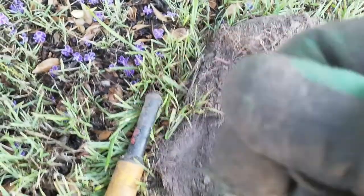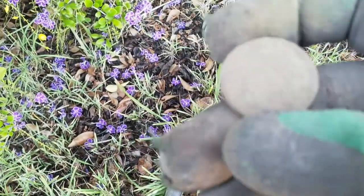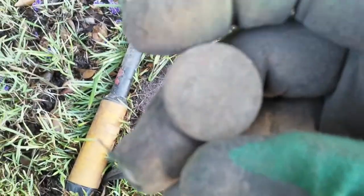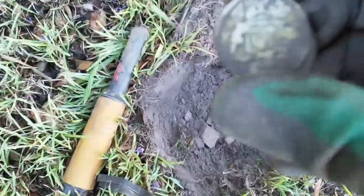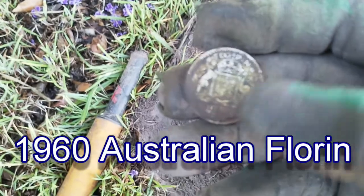Okay, I'm getting a little bit excited here. I don't know if that's a penny or a florin. Oh jeez, I think that's a florin. Holy dooly. Okay, hang on, I'm just going to wet it and have a look. Just bear with me for a sec. Alright, I just gave that a clean, and it's a florin. Holy dooly.